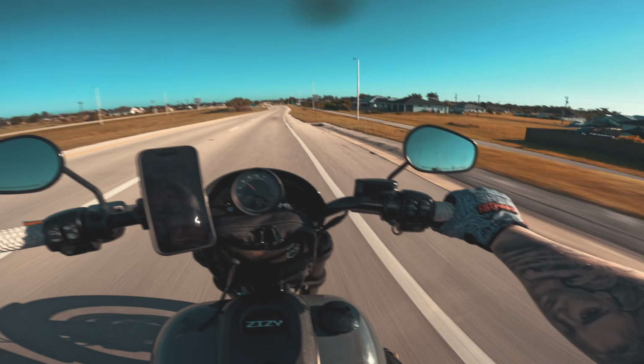Ooh, the bike. Get the bike down, son. Let's go. Little backfire in the morning. Let's see. Look at my throttle.